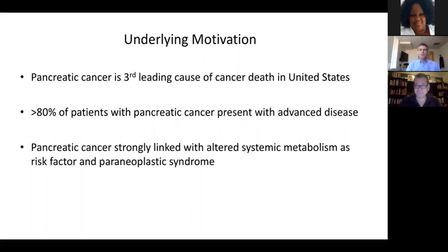Second is a large majority, more than 80% of patients with pancreas cancer present with advanced disease. So when they come to clinic, we already know it's going to be extremely difficult to cure those individuals, and very few of them would be cured or are cured. And so really trying to understand the biology of early disease and how we might diagnose and detect the disease earlier is really a critical aspect to how we hope to reduce mortality from this cancer type.